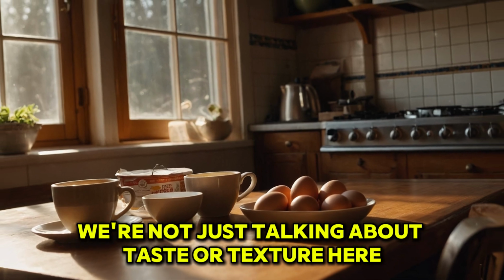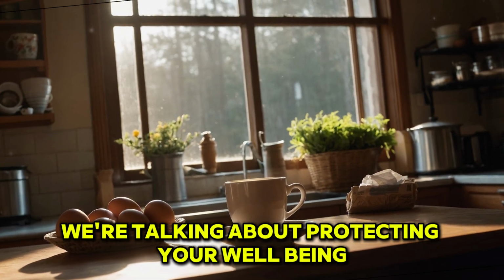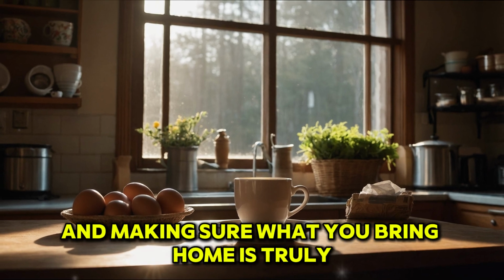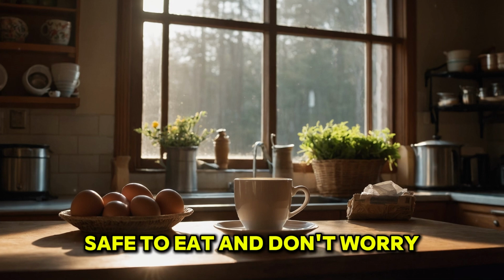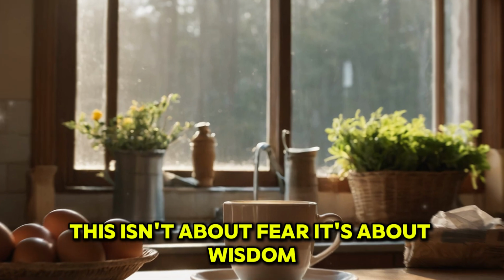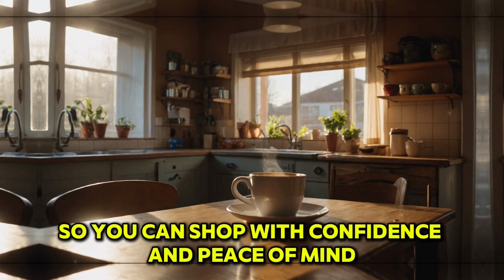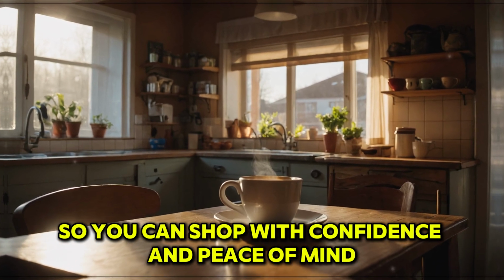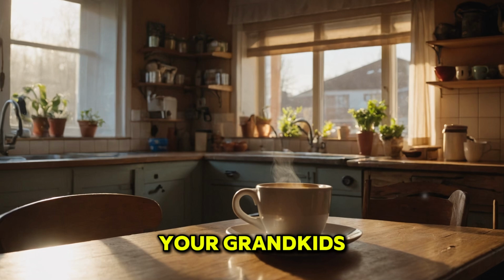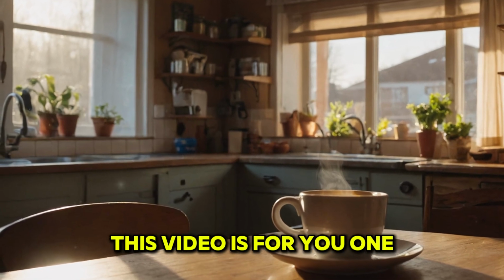We're not just talking about taste or texture here. We're talking about protecting your well-being, avoiding harmful bacteria, and making sure what you bring home is truly safe to eat. And don't worry, this isn't about fear. It's about wisdom. It's about learning how to spot the warning signs so you can shop with confidence and peace of mind. So whether you live alone or you're cooking for your spouse, your grandkids, or just trying to take good care of yourself, this video is for you.